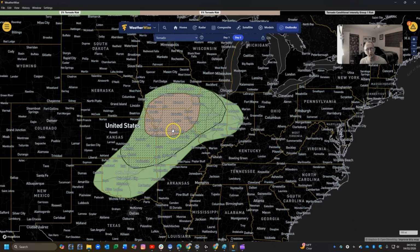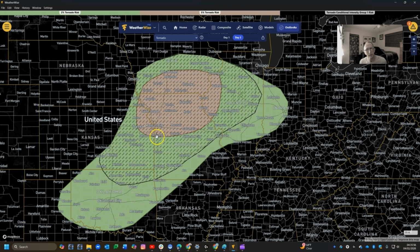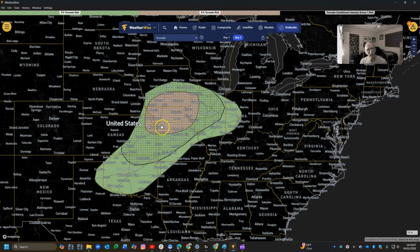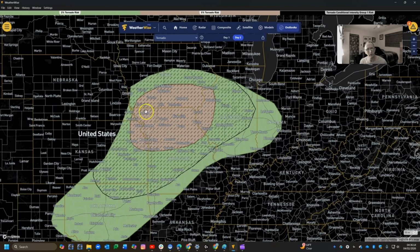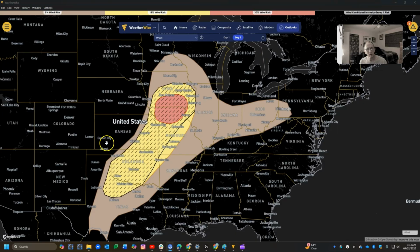With a hatching again, which means, when we talked about this, up to EF2 reasonably expected if a tornado does form, although at 5% most of the population won't see one, okay? So then you have the 2% risk without a hatching down towards Oklahoma. So the greatest risk is in the brown area here, at least right now for tomorrow.